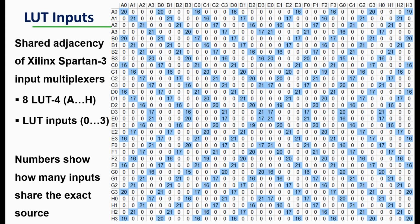And I put this figure in because it looks cool, but I'll tell you what it is. What you see here is for the oldest Xilinx FPGAs. They have 8 lookup tables, A to H. Each lookup table has 4 inputs. And what I have shown is how many inputs go into my switch matrix.